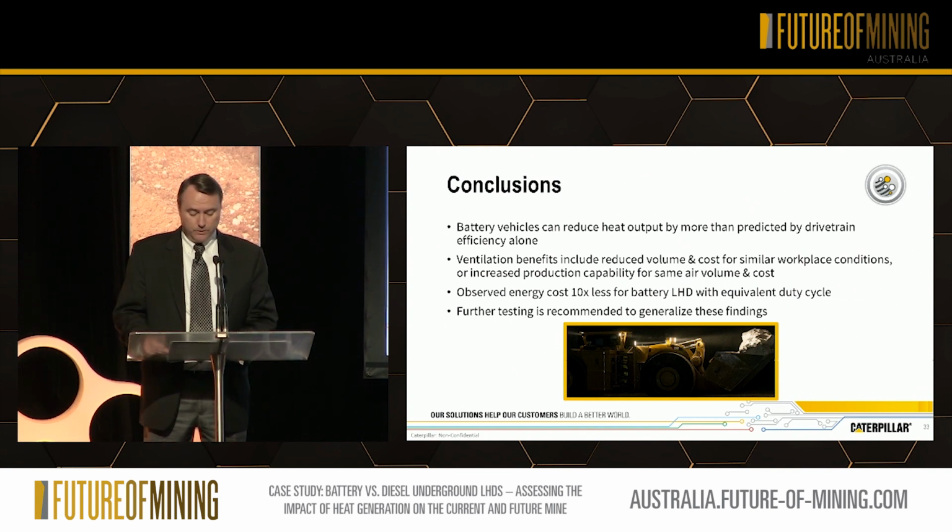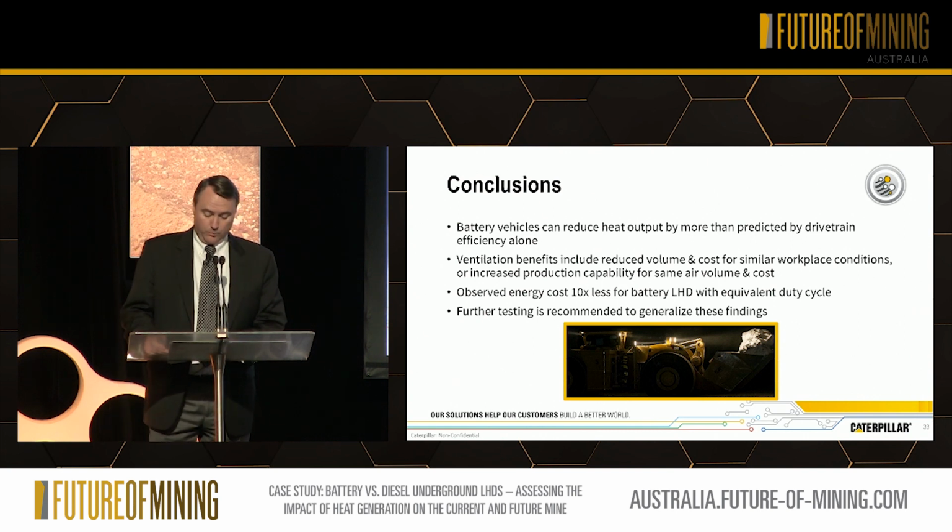When comparing to a diesel mine, the reduction in ventilation requirements to achieve similar workplace conditions either allows for a reduced ventilation rate for the same productivity, resulting in significant CapEx and OpEx savings, or an increase in mine productivity and throughput for the same ventilation and cooling intensity. Additionally, we observed energy costs of 10 times less for the battery LHD given the equivalent duty cycle.